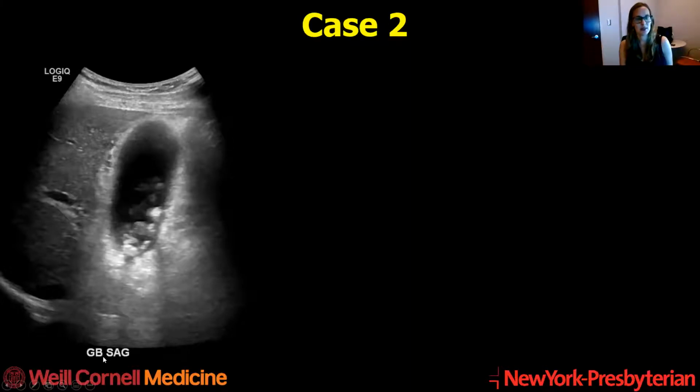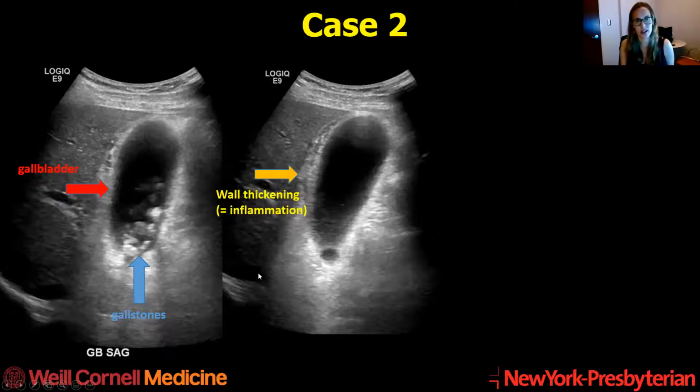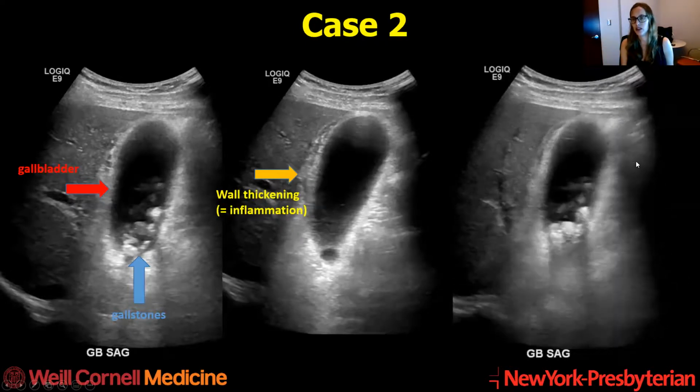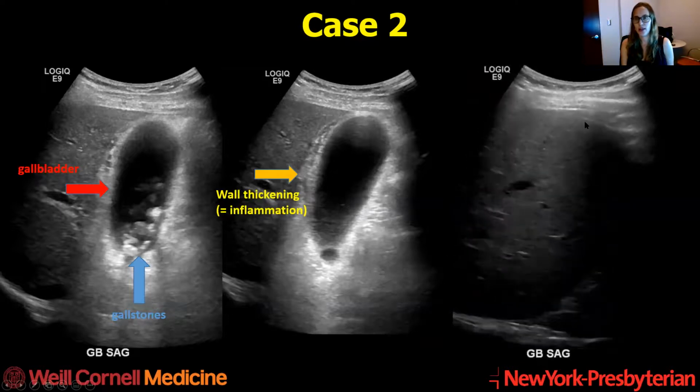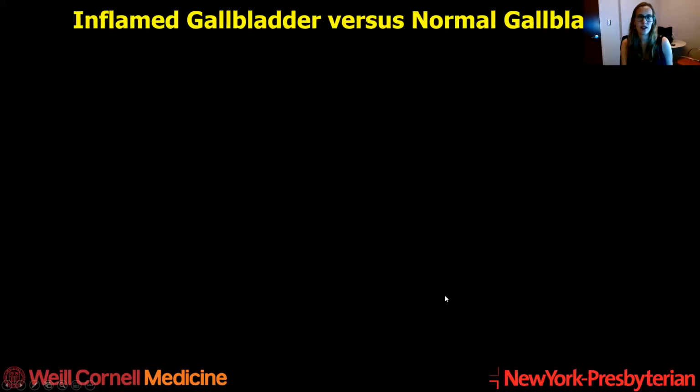And here we can see GB stands for gallbladder. So there's the gallbladder, and inside it, we see some gallstones. And then what else is going on? The gallbladder looks pretty distended and the wall looks kind of thickened. So that means it's inflamed. The patient's also jumping with pain as the sonographer is scanning him. And as we scroll through, we confirm a big distended gallbladder with wall thickening and multiple stones.